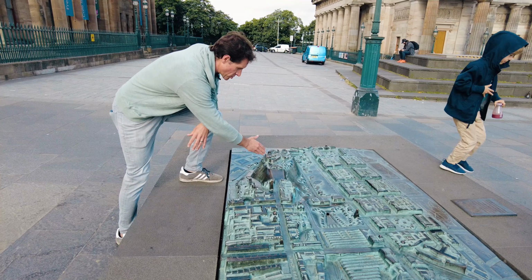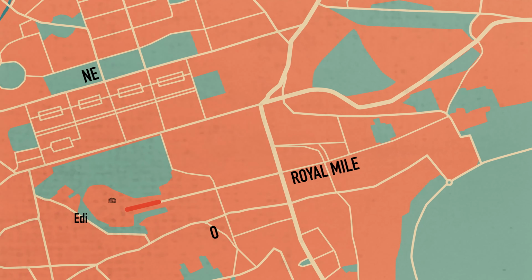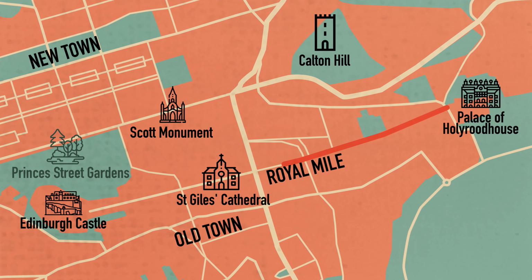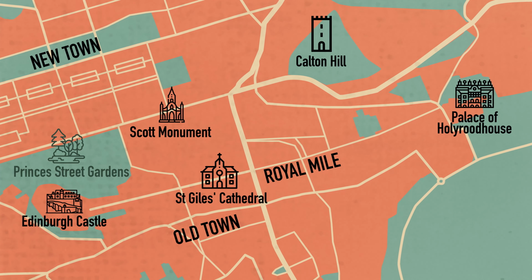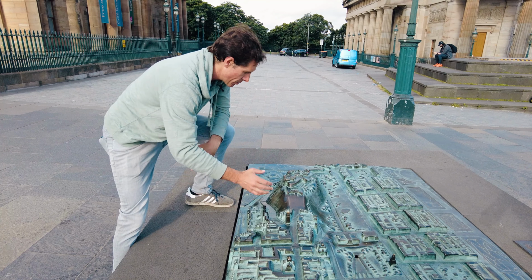This is the Royal Mile. It starts at Edinburgh Castle and goes down to Holyrood. It is actually 1 Scottish mile, which is an absolute unit, and that's about 1.8 kilometers or 1.2 miles long. If you did this walking tour without stopping, it would take 24 minutes. So it's a good reflection of how quick it is. But you're starting off at Edinburgh Castle.